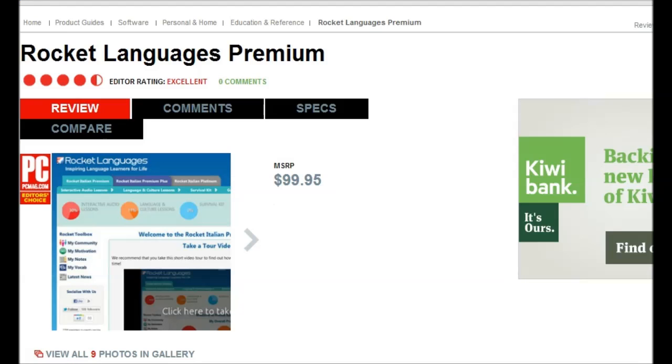Recently, Rocket Korean was awarded the Editor's Choice by PC Mag in the Language Learning Products category. This prestigious award means that PC Mag rates our courses above all our competitors.